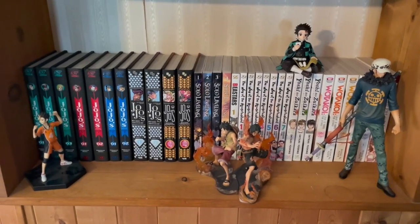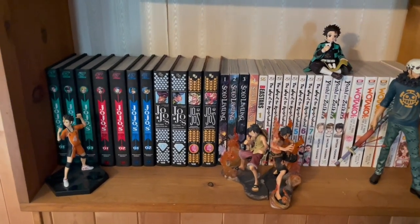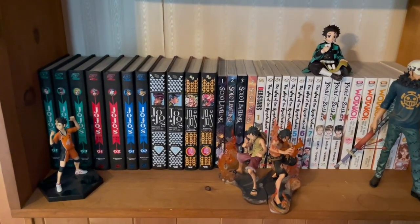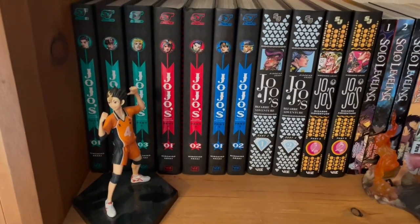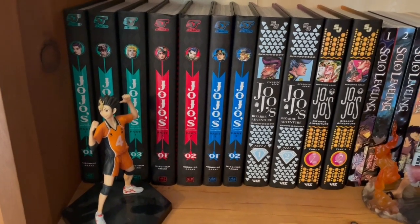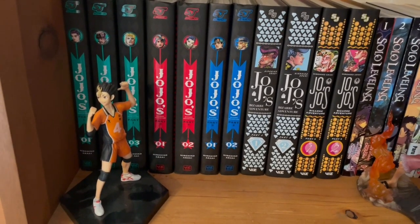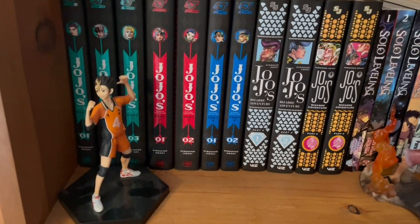So first up we have my bottom left shelf, and this is where I keep all of my larger volumes of manga. Not only that, but I also have some figures on the shelf that I absolutely adore. Just like Nishinoya from Haikyuu, I love Haikyuu, I love Nishinoya, he is one of my favorite characters. I love his little spunky attitude. Don't mind that he's a tad bit dusty. Note to self, dust figures.